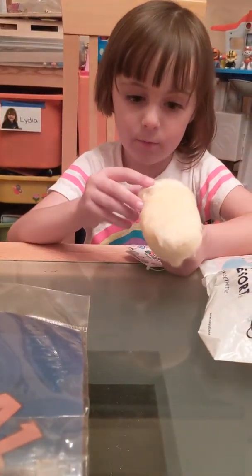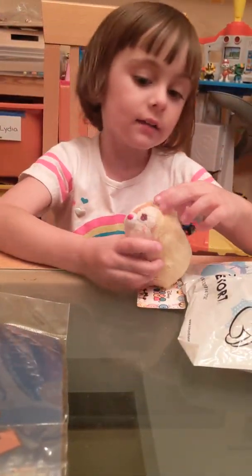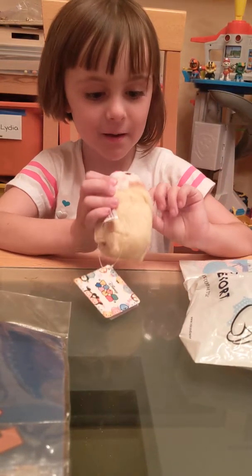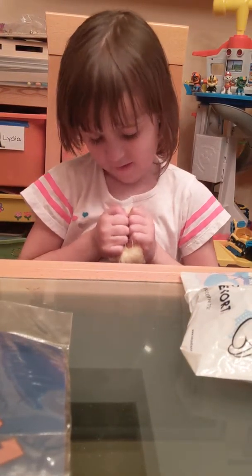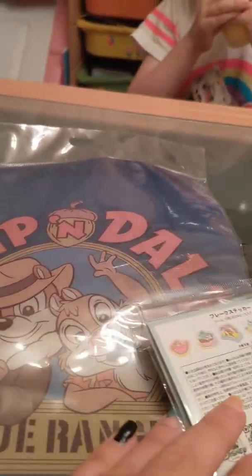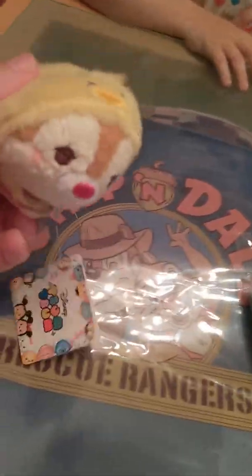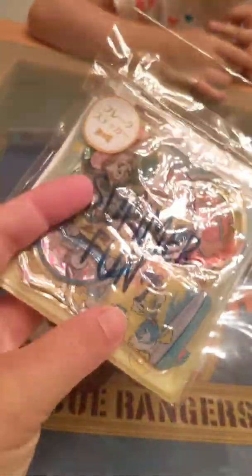Pick up the ducky outfit. That's okay. But then you might lose the ducky outfit. This way you're never going to lose that look. Ducky outfit. Look at him. And whoa, his little ears pop up. Very cute. That's a really cute chipmunk. I really love him. Do you know who that is? Dale, yeah. Dale has the red nose, Chip with the black nose. Oh, it's got a theme, too. These stickers have Chip and Dale in them, along with Donald.